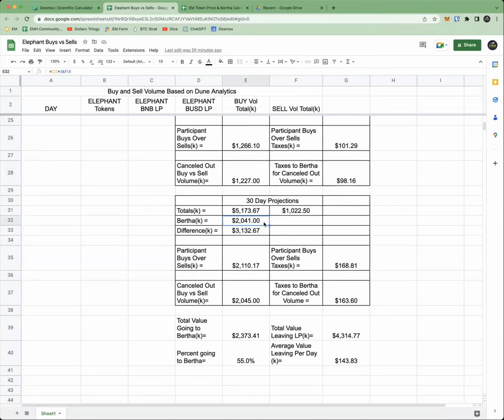So if this continues over 30 days, the same kind of volume, the same type of participation over the next 30 days, Bertha will have just over $2 million to spend from the elephant treasury. That's amazing. And she's also going to be able to claim a portion of the taxes, because smart money participants are going to see this chart and keep buying elephant token. Those tokens are going to be leaving the liquidity pools, and she'll get some taxes out of those as well to add to her treasury.